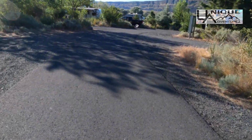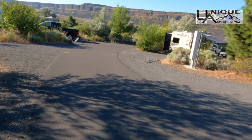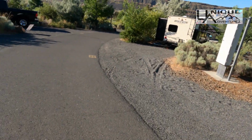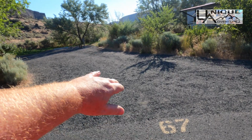They are not pulling out the stops on these sites here. They are all deep. Makes it really easy to get into. 66. Another deep spot.